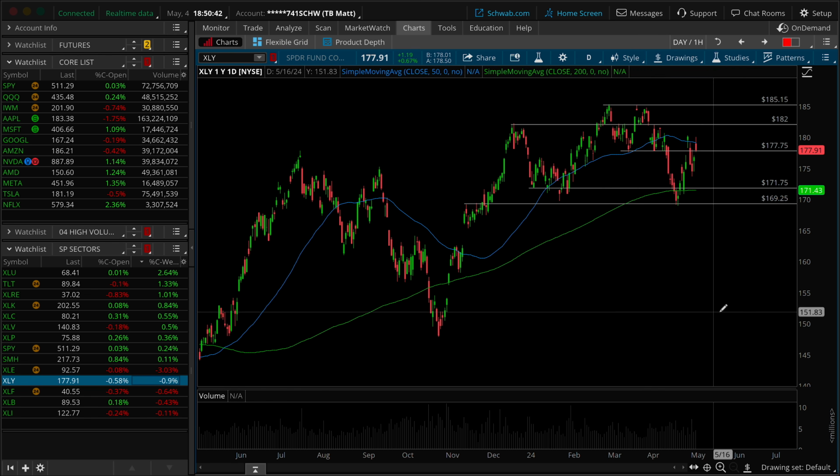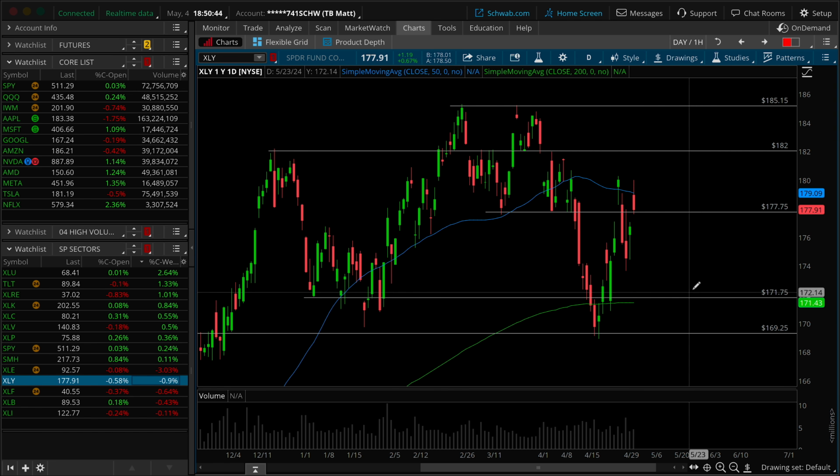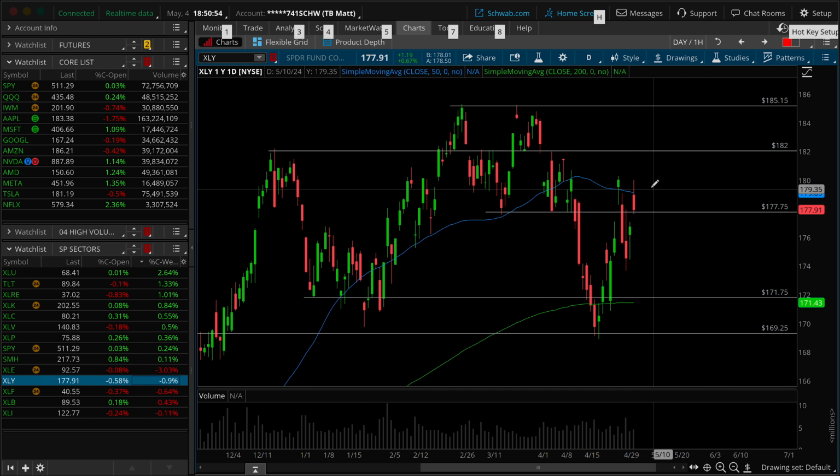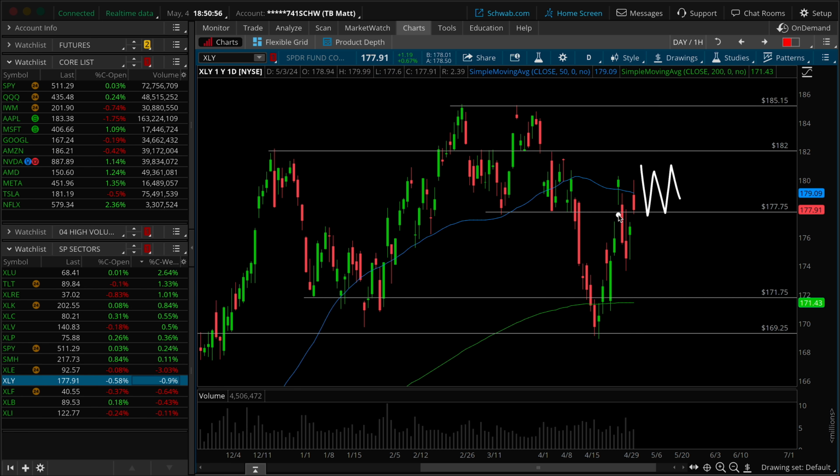Next up, we've got the XLY. This is a heavier weight risk on style sector. This is worth talking about. Double top is still in force. There's your neckline. Tried to recapture, still pretty sloppy up here. This move, if it's going to stick, needs to offer a higher low. I basically need to see consolidation here. Right? It's got to be over this 177.75 neckline of the double top. If you get consolidation here, fine, neutral, constructive, lows, higher lows.